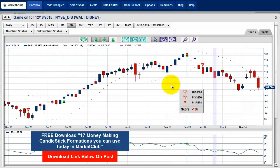This is Walt Disney. We talked about Walt Disney. Remember we had the pop-up in Walt Disney. We said the major trend is still down. Well, it just resumed today in a dramatic fashion. And you can see we're down over 3% in Disney today. So again, the trade triangles eventually get it right, and that's the key thing to remember.